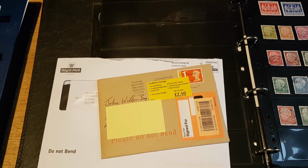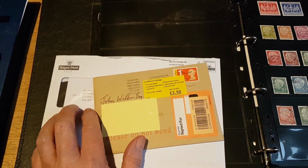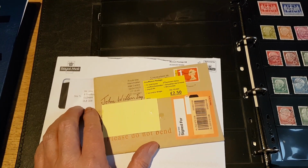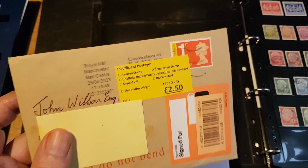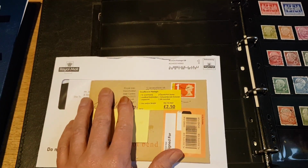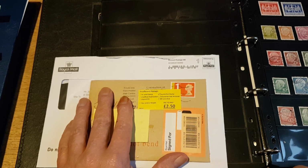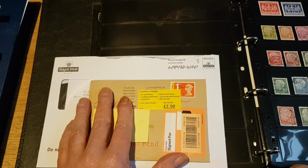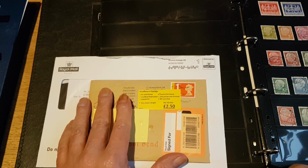Today I'm going to be discussing very briefly some incoming mail, a counterfeit stamp which is on this particular envelope here, which is something I've never encountered before. An update on sorting the German stamps that Daniel St. Marie sent me. And just a little bit of a catch-up, really.